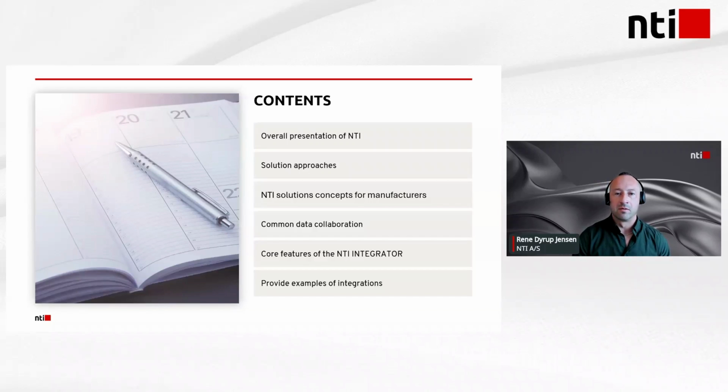So the content of this webinar will first of all be an overall presentation of NTI. It will also be for me to talk about the different solution concepts and solution approaches you can have using our products and our concepts. And afterwards, I will hand over to Morten for him to talk about common data collaboration, but also the core features of NTI Integrator, and for Morten as well to provide examples of integrations and solutions examples. So this is the overall contents or the agenda for the webinar.